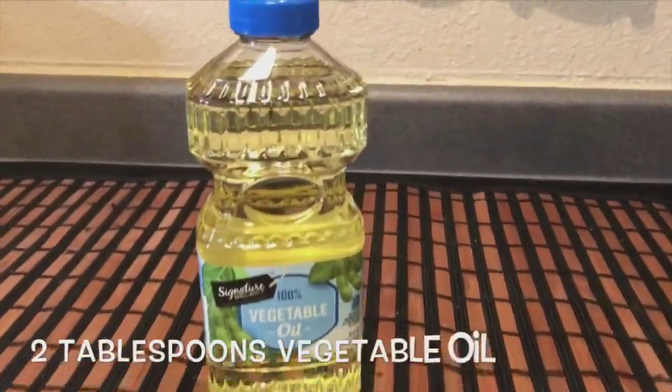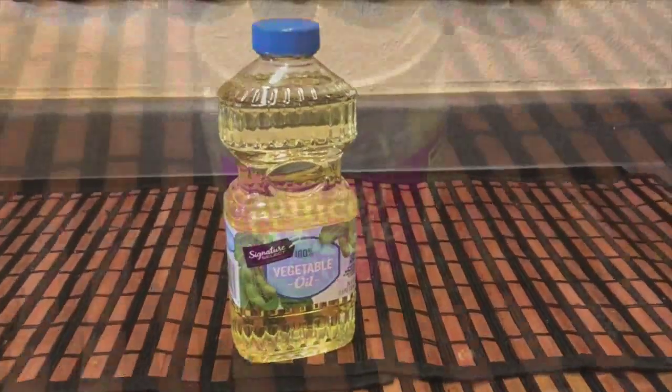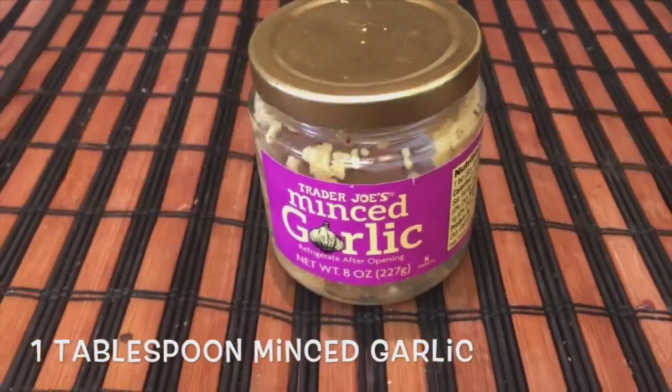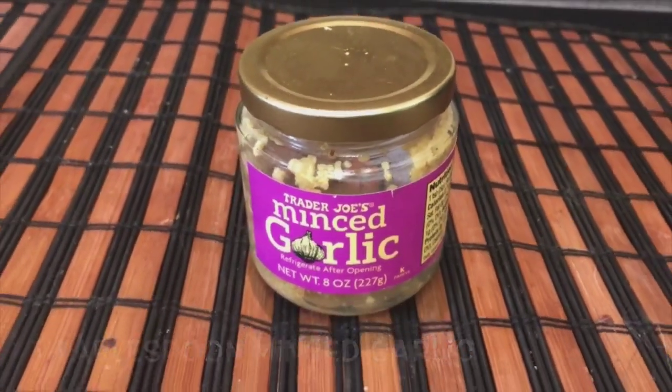And you do need some kind of oil that you can use in a wok and won't burn too quickly. Vegetable oil is great for this, so I use about 2 tablespoons. And then I use about 1 tablespoon of minced garlic. You can use fresh garlic as well if you like that. They all taste better, the fresh garlic, but I only have minced garlic today, so I'm using that.